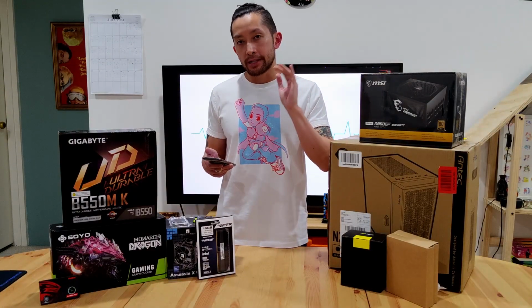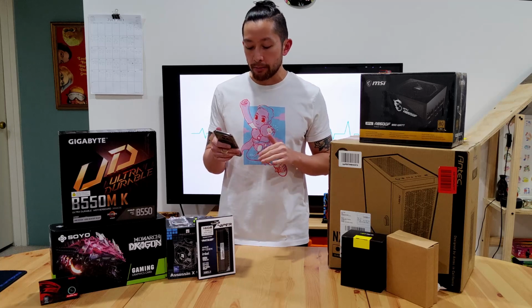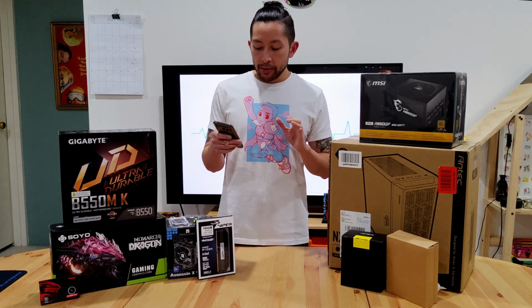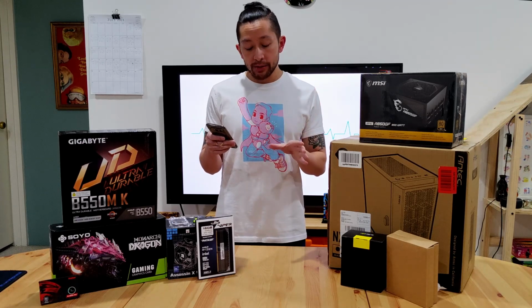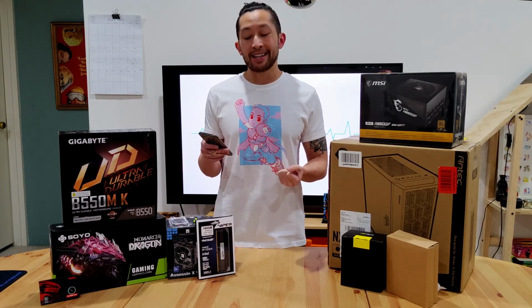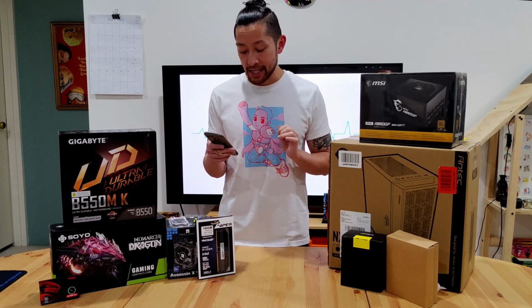And this budget build is kind of geared towards that concept that I am going to be upgrading it. So you're going to see some components here that are a little bit too much for the RX 580 anyway. With this graphics card, we're going to have very respectable 1080p gaming at 60 frames per second, and even some 1440p with FSR in some titles.